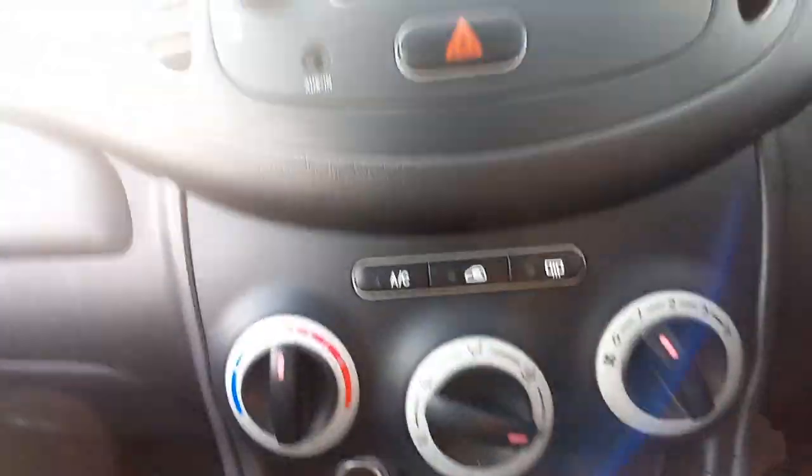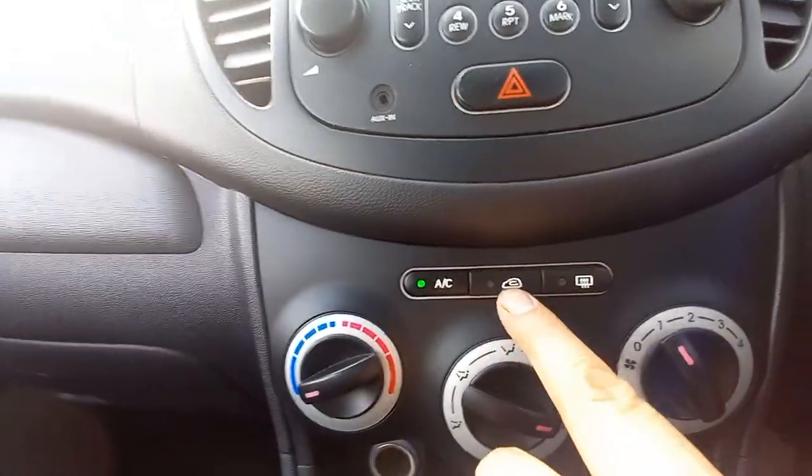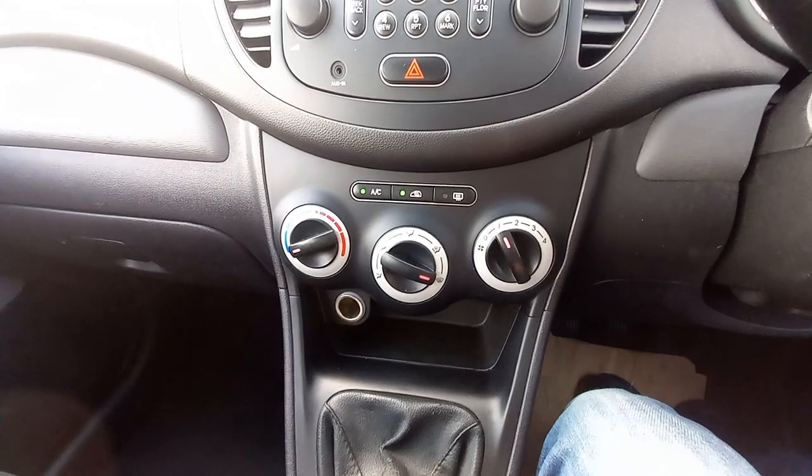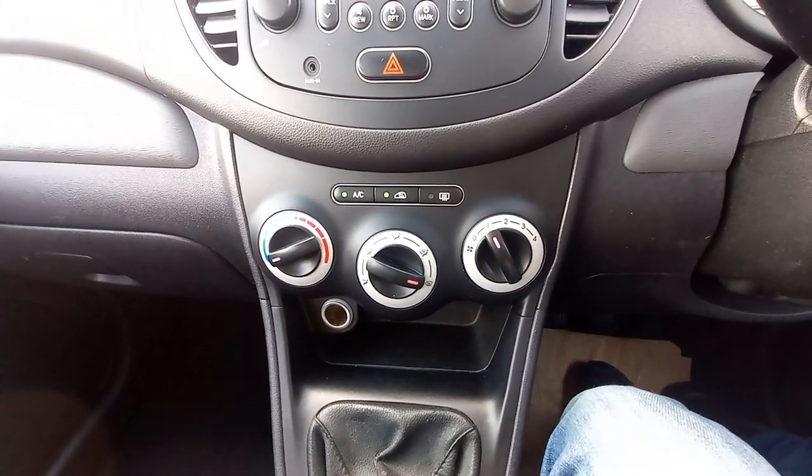Air conditioning, which works as well. So I'm going to show you that working. Put the fan on there. You can hear the motor kick in. And we've tried it, it's ice cold, so very good. Air conditioning is in working order, that's good to know.